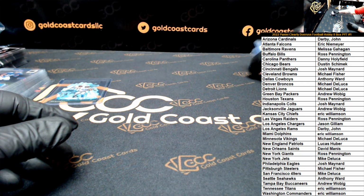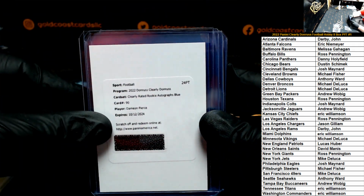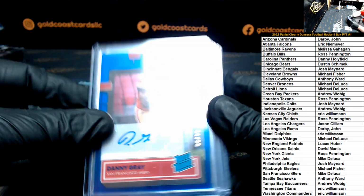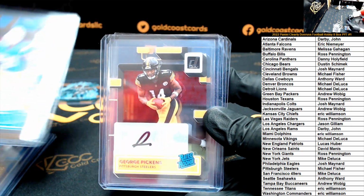Downtown of Justin Herbert. Very nice. And the autos. Had a Sauce. Damian Pierce, that's a Clearly Rated Rookie Autographs blue. And a blue Danny Gray to 99. Jahan Dotson base. Aidan Hutchinson blue to 99. Isaiah Spiller to 75.